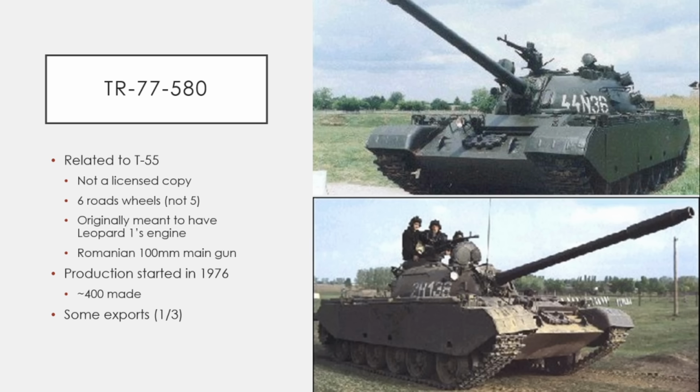Now, Romanian tanks have gotten a bit of a bad rap in the tank enthusiast crowd on YouTube, so I feel the need to defend them a little bit here. When the TR-77 580 entered service, it wasn't a bad tank. In fact, in 1976, a lot of Soviet frontline formations still had T-55s, of which this is a pretty good contemporary. And outside of the actual Soviet military, pretty much everyone in the Warsaw Pact was still using T-55s. So it was entirely within the power curve at the time.